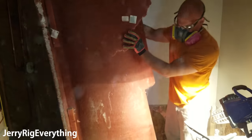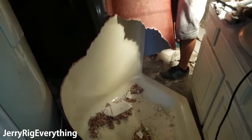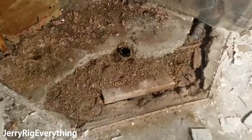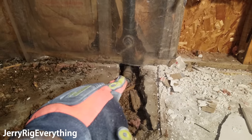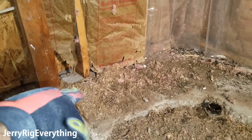Alright, the top part's good. So we got the shower out, and we found out where all the mice are getting in. They're right down here. The foundation is just pretty much gone. So they're either coming up from the drain, or most likely they're coming in from the outside over there. And they're making their little homes in here.